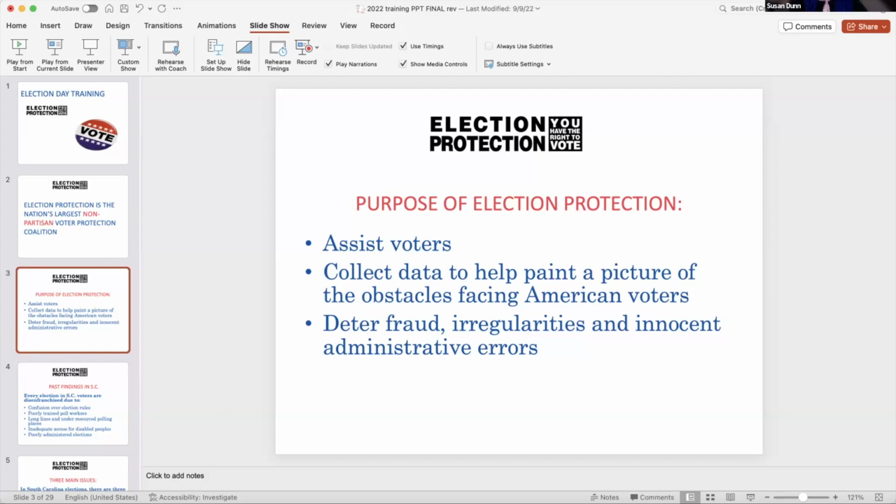So one of the things you can do as an election monitor, if somebody asks you a question that you're not sure about the answer, just give them the number and say, call this number. And there are people at those command centers who are prepared to answer questions. They've got it set up in such a way that if a call comes in from South Carolina, it goes directly to a South Carolina group of people who are trained in the South Carolina laws. It's not just generic stuff that's given out anywhere. And as we collect the data, we're also hoping to deter fraud and irregularities, and also just things that people inadvertently do wrong that cause problems.